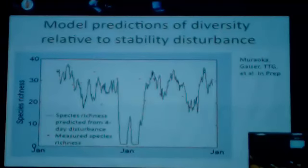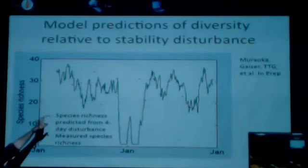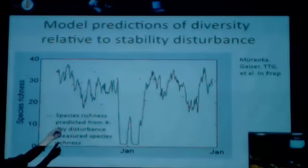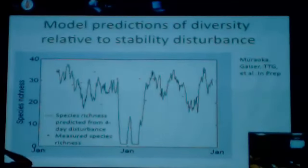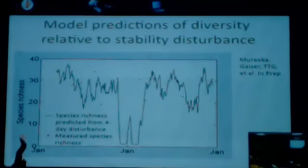So he just took the very simple unimodal model, projected it out for 2 years for each one of these lakes, and the model projections are here in the dark line, and the actual values are in red. This simple model is saying that diversity is controlled in a unimodal way by stability. I was blown away by it. We've always known that water column stability really matters to phytoplankton, but I wouldn't have expected we would have this great of a correlation with the first try at this.